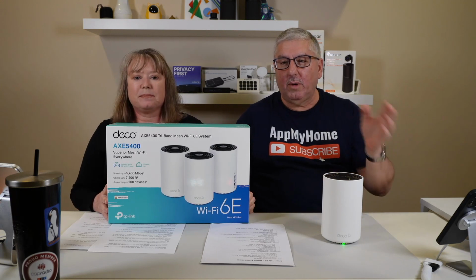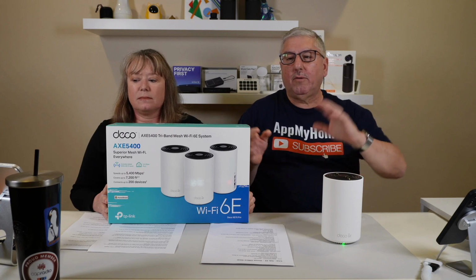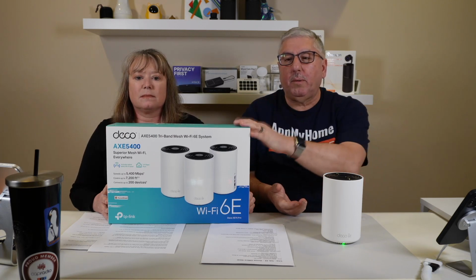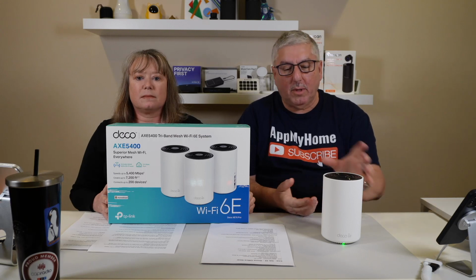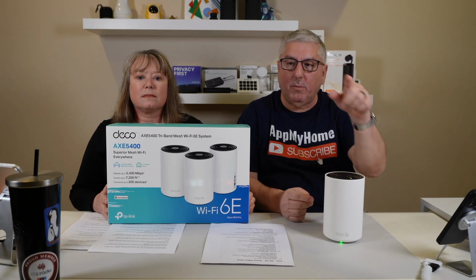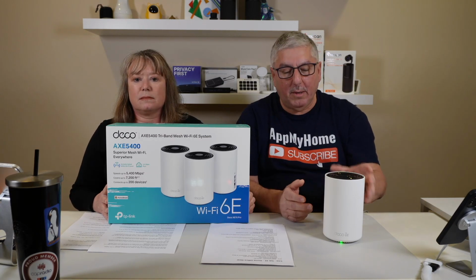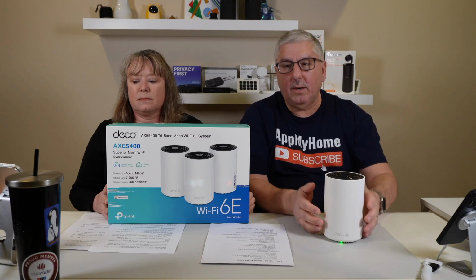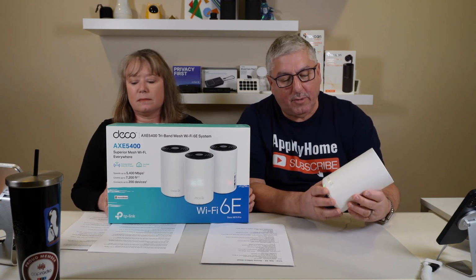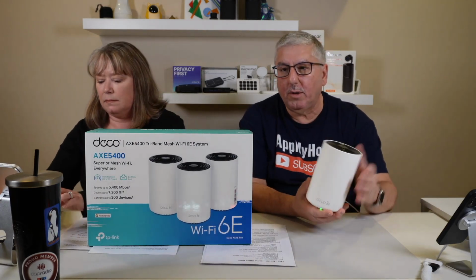So you can get a regular router or you can get a mesh router. The mesh router is great because instead of getting a bunch of repeaters in your house, if you need extra signal, you just put multiple of these little boxes in and spread them around the house. And we've done that. We have 3 of them in the house in different locations to give us extra bandwidth for wherever we're at. This is one of the routers. They're all identical. All the Decos are all the same, and you can add more if you want.